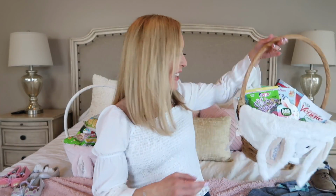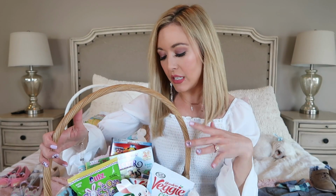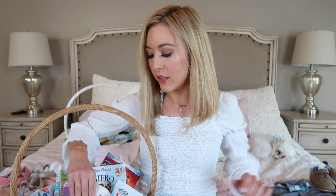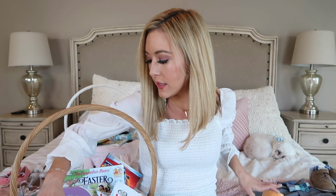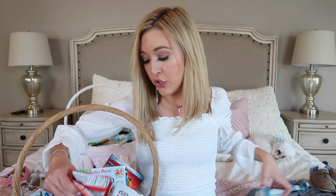All right, Landon's basket. Oh, Coley's hiding over there. Do you see her? So Landon's basket has some similar things to Presley's. I got either different colors or just some boy stuff. So he has the same cottontails, the same organic gummies. His foams though, in that Target dollar spot, there was a bunny and a carrot, so I just got him some different colored ones. He got rainbow goldfish, Presley got the princess goldfish.